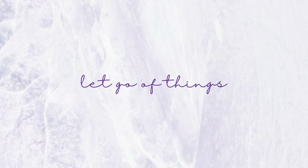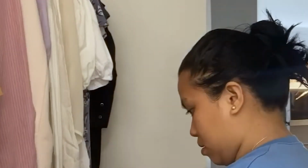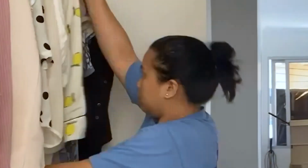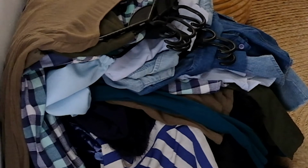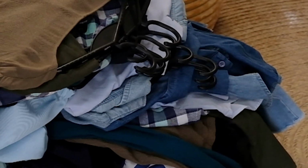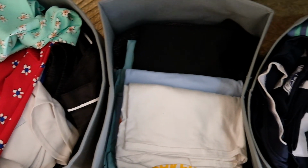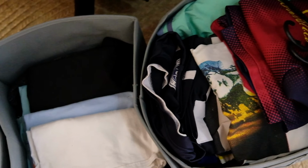I know it's hard and sometimes we become very sentimental with our things, but there are times when we really have to let go of some stuff to make room for new ones. Maybe you want to live a more minimal lifestyle? Then practice decluttering. I am in no way near a minimalist, but I try to keep my space tidy always.